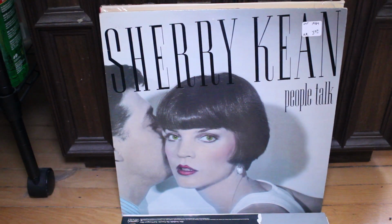And this is Sherry Keane, an album called People Talk. Now, if you're not Canadian like me, if you didn't grow up in Canada like me, you may not be familiar with Sherry Keane. She had a bunch of hits back in the day that were played a lot on Canadian radio. She had a track called Would You Miss Me? And her biggest hit, I think, was called I Want You Back. And it was on this album. That song is included on this album, People Talk.